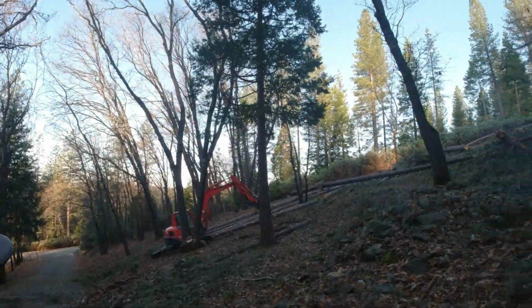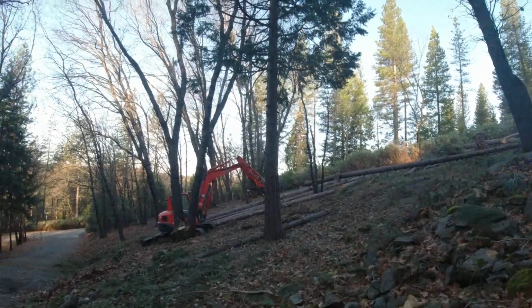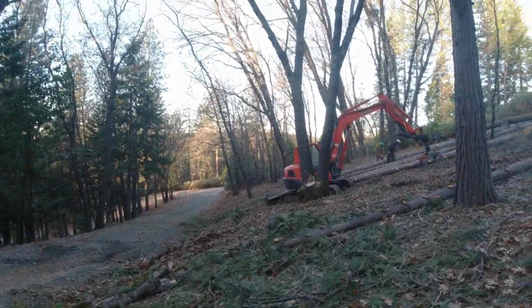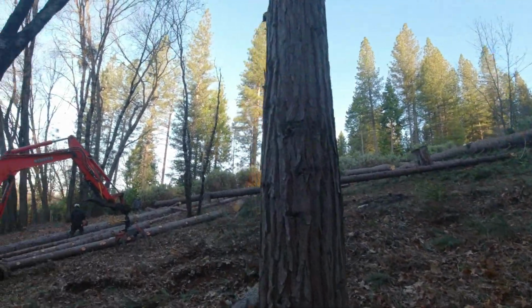Helping out another tree crew company today. They drop all these trees, and I brought the 080 here, and we're gonna just skid them right down the hill here so that Andy can come grab them. Shouldn't be that long.